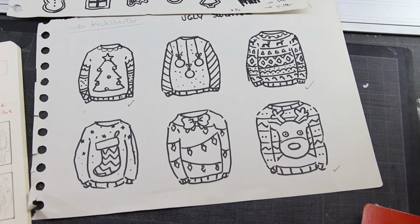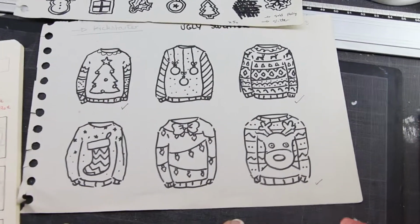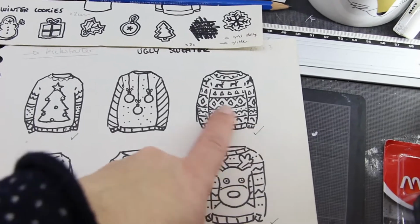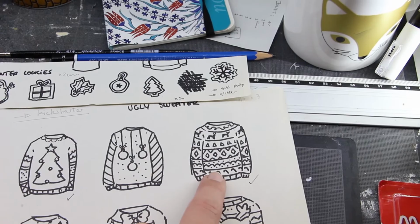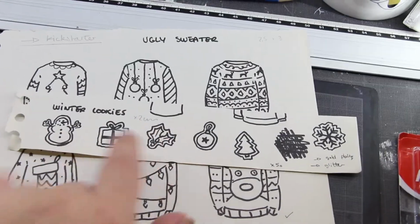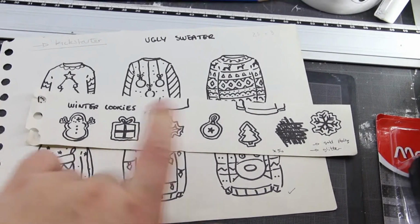By the way, those will be pins and I sketched like 6 ideas, but I'm only keeping the Christmas tree, the reindeer and sort of, you know, ugly sweater patterns, and those will be a set of 6 little pins, smaller than this.